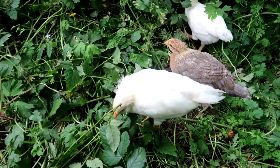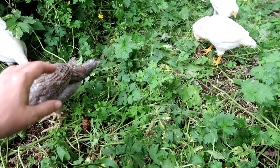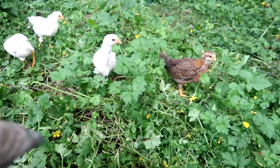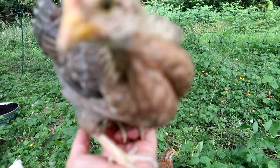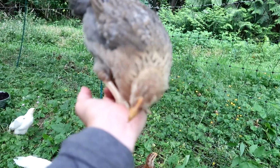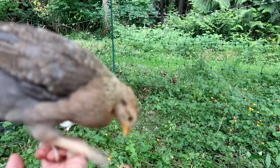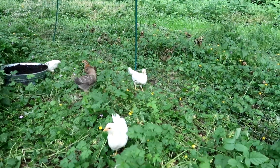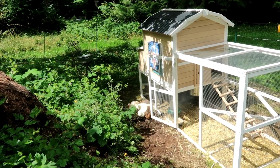Oh my goodness, look at you, Blue. Oh, I don't want me to pet you, do you? Oh, hi. Here's Olive. Hi, Olive. Yeah, look at you. Hi, girlie. You're so pretty. Olive is a Partridge Olive Egger, and you can start to see some of the gray coming in on her. Maybe you can jump down. Fluffy butt. Here they are dust bathing.